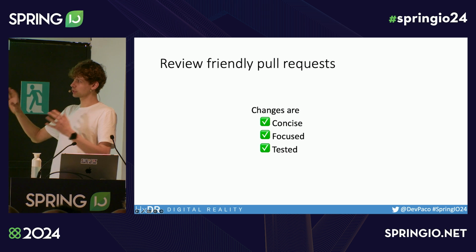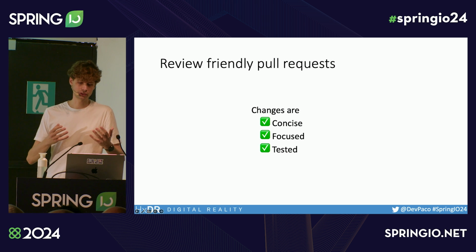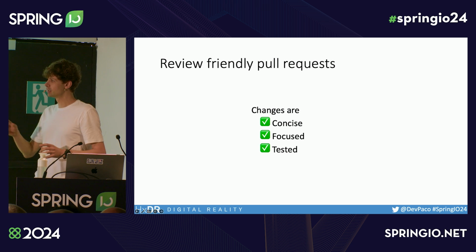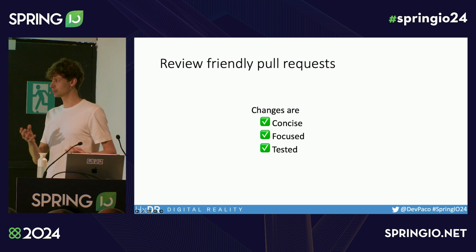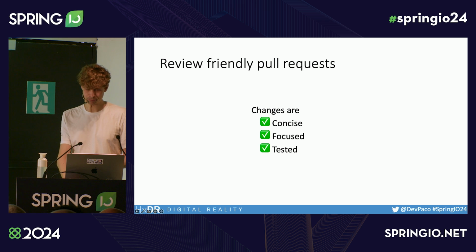And one of the important things whenever you create a pull request is to assume that people come in blank. So they don't know what's going on, they don't know what's going on in your head. And most importantly, people also come back to this pull request maybe in half a year to figure out why certain things were done, and then you also don't know anymore. So it's good to add as much context as possible.